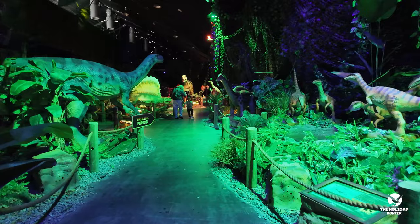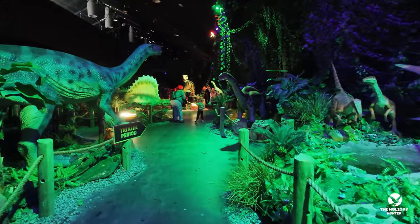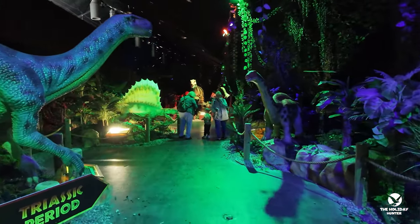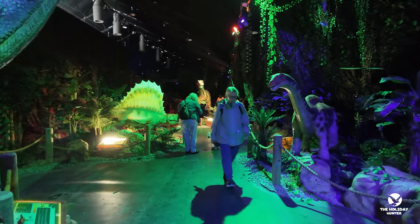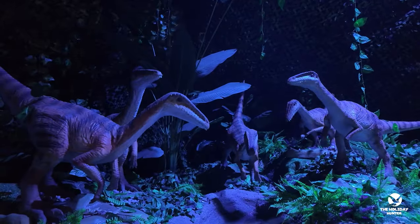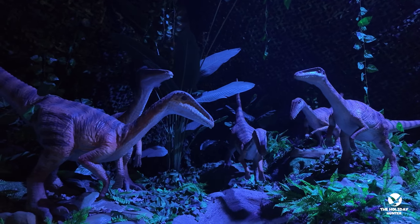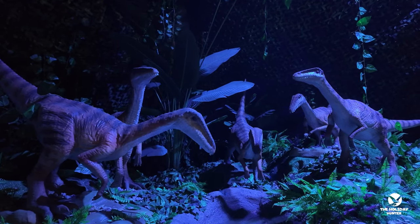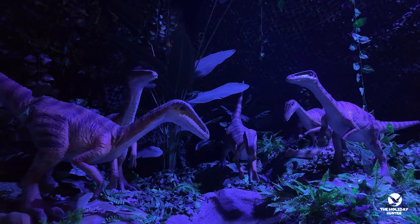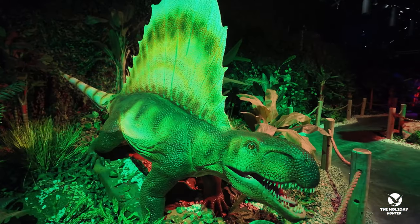Today, we're diving deep into the prehistoric world as we visit the incredible Dinos Alive exhibit in Sydney. As you step through the gates of Dinos Alive, you'll be transported back in time to when dinosaurs roamed the earth. The air is electric with excitement as you hear the lifelike roars and cries of these ancient creatures filling the air. Get ready for the adventure of a lifetime.